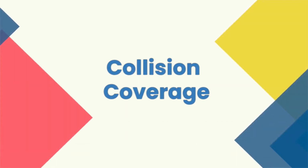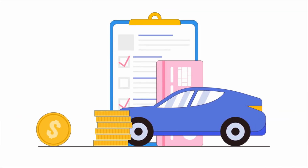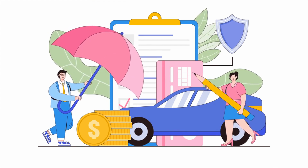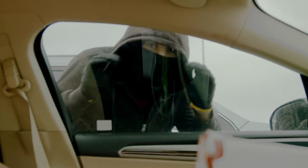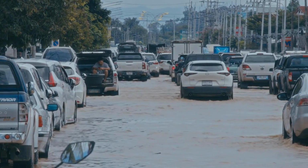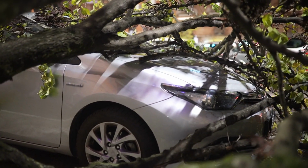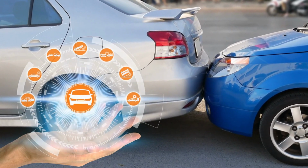First, there's collision coverage. This helps cover your car repair costs after an accident, whether you're at fault or not. It can save you from paying out of pocket for expensive repairs. Next, we have comprehensive coverage. This covers non-collision damages, such as theft, vandalism, or damages caused by natural events like floods, heavy hailstorm, or falling trees. It's essential for protecting your vehicle from situations beyond your control.